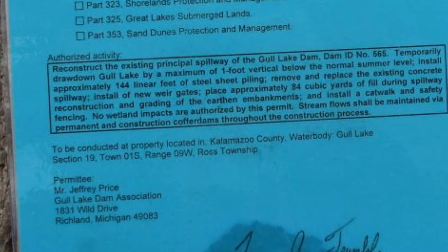No wetland impacts are authorized by this permit. Stream flows shall be maintained via permanent and construction cofferdams throughout the construction process. To be conducted at property located at Kalamazoo County, Water Body, Gull Lake, Section 19, Town 01S, Range 09W, Ross Township.